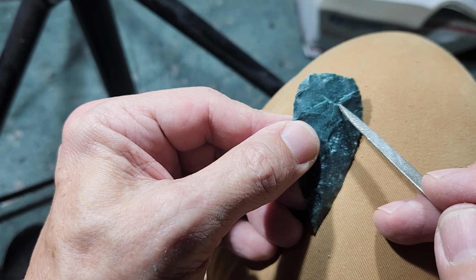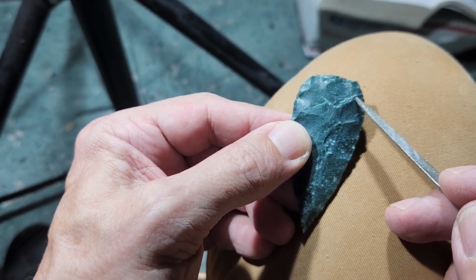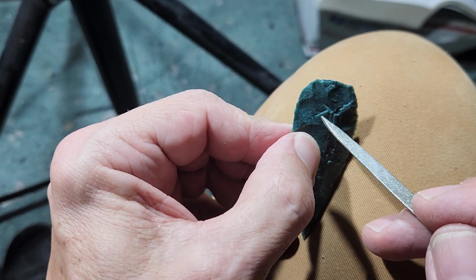I'm going to try just to clean this off and see what happens. Run this little ridge here. Try to run that whole ridge, and maybe it'll fan out and take out most of it and just leave a little remnant.